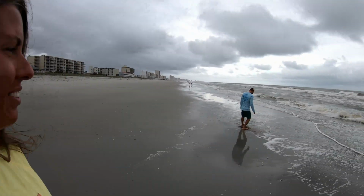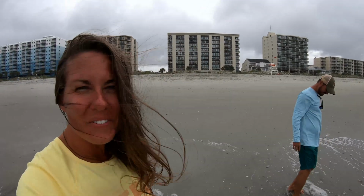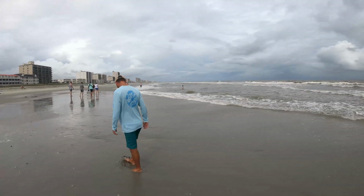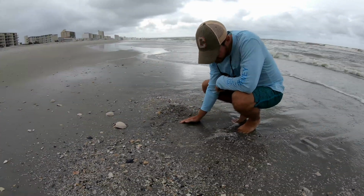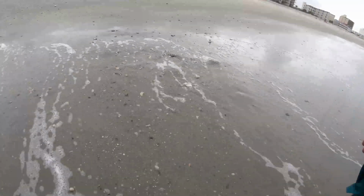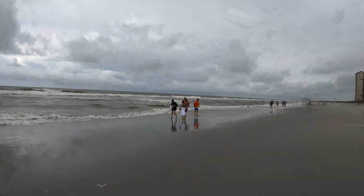So the tide's starting to go back out. There's actually a lot of stuff in the sand today. Shane's over here trying to dig stuff out. And it's starting to go out and starting to leave little bits on the ground to look through. It's starting to rain again, of course. But as long as it's not lightning, we'll be alright. Hopefully we'll find some good stuff. Joey's about to go scoop. Still raining, kinda.